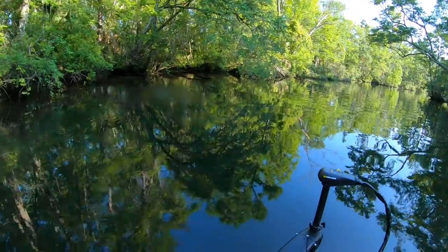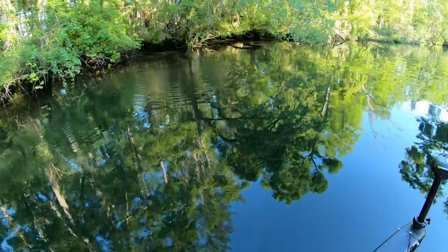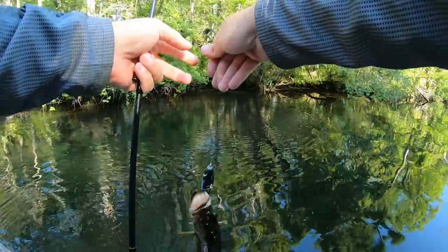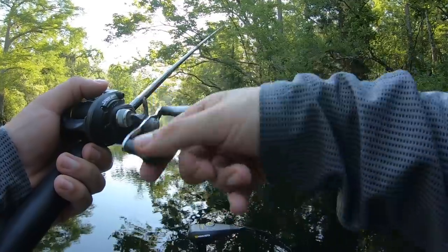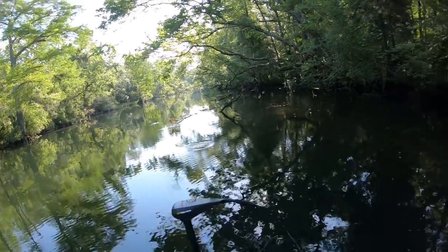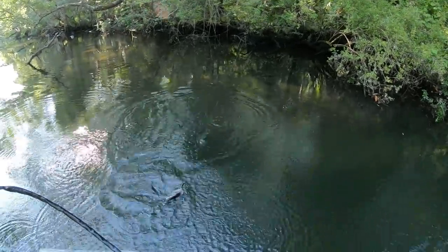Look at there. I ain't catching no monsters. Are they coming up and getting this? Look at it down there in that old clear water. Isn't that so pretty? Coming. Get it. Oh, look at that. That's so cool with this whole clear water. I just seen him coming forever. Yeah, ain't a bad bass.